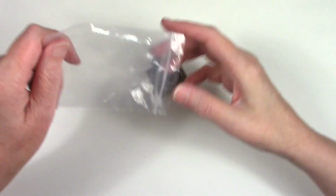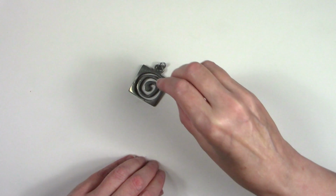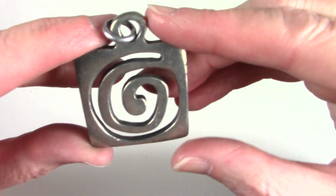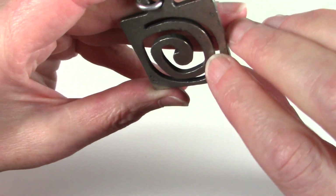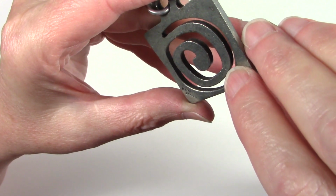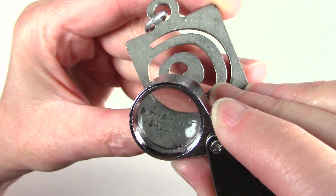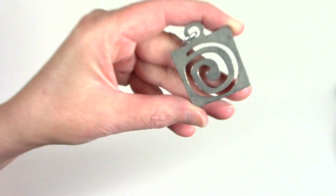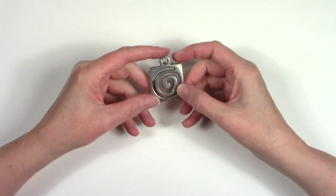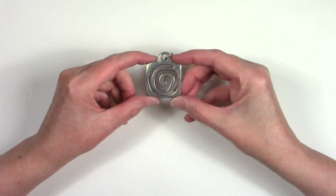Excellent. All right, so this looks like pewter. So we'll do a little, okay, it's not magnetic. Oh man, it's a little beat up, so I have to think about if I want to sell this. Okay, so it does have a name on here. It says Sweden with a name I don't recognize. So let me show that to you with the loop. I would need to do some research on that name and see what kind of value this piece might have. It's a cool design.